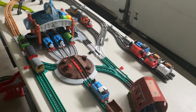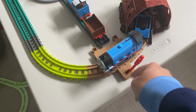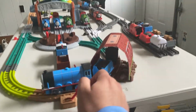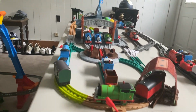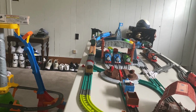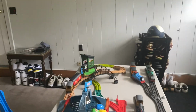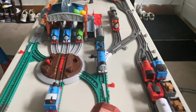The one thing I like about this launch and build delivery set, folks, is that it's got those things where you can stop the train like this and everything. They got one right here and one on the other side, and then you can basically do a train race, even though it's only one track. You can run 2 or 3 trains, just as long as they don't collide.